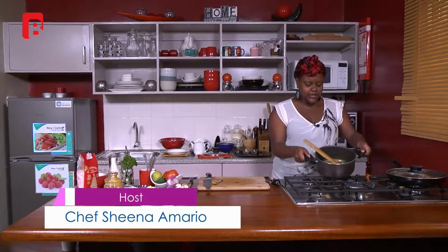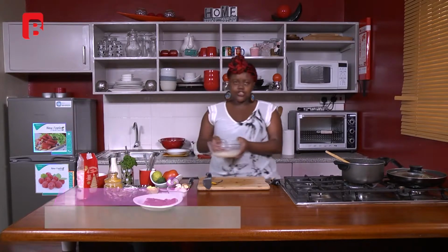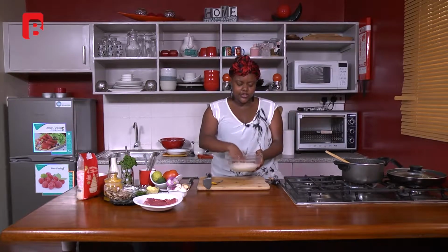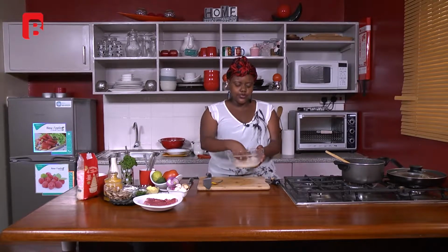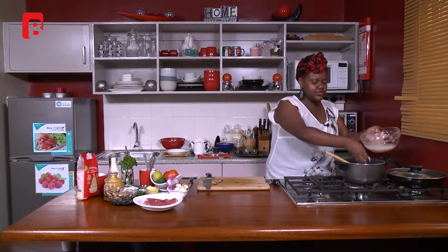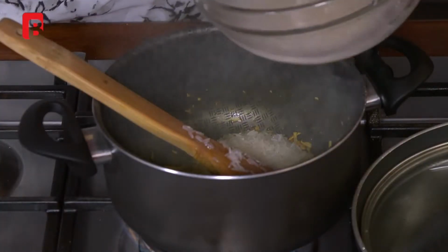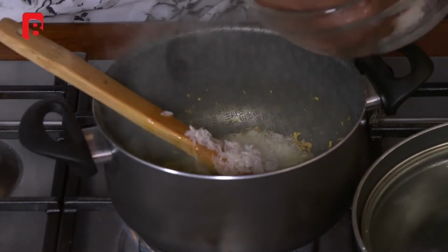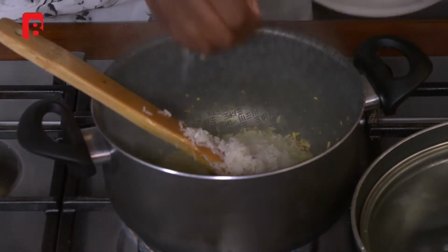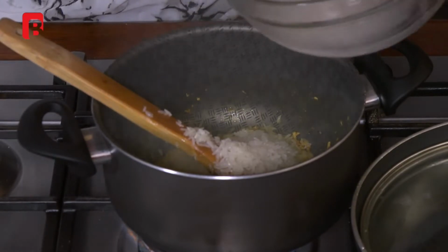And then once it's come together, as you can see, it's now time to add my rice. My rice had already been washed and pre-soaked. During the break, I did that. So if you're at home, you can definitely do this at home. Just make sure you wash your rice and pre-soak it for about 10 minutes or so. But you could easily just do it directly. So now I'm adding my rice to my turmeric and ginger garlic oil.